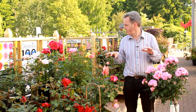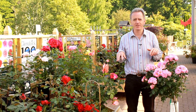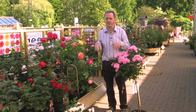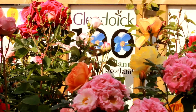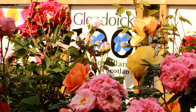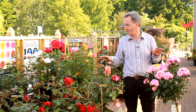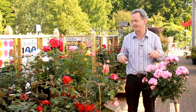But most of the newer roses that are coming along now and becoming more popular are the ones that are the least disease prone. We at Glendoick have tried to eradicate the ones that are worst for getting mildew and black spot. So you should find that the selection that we have at Glendoick is probably the best one and the most disease resistant. Either way, roses still a fantastically popular garden plant for midsummer colour. You can't really beat them, and we've got a great selection in stock right now.